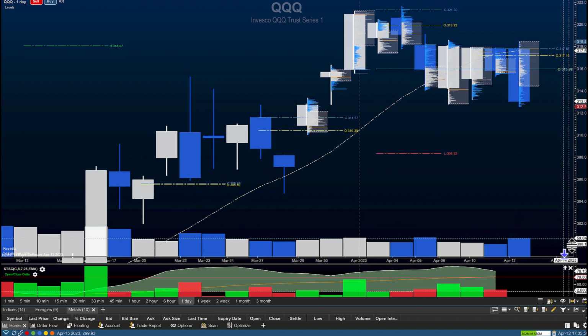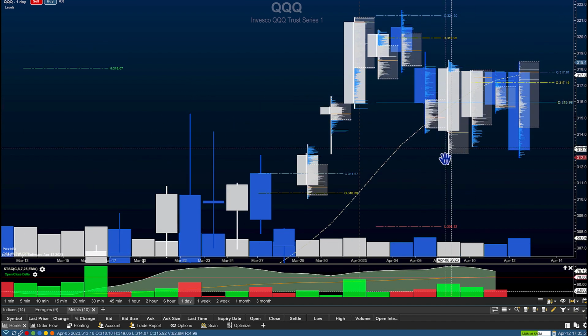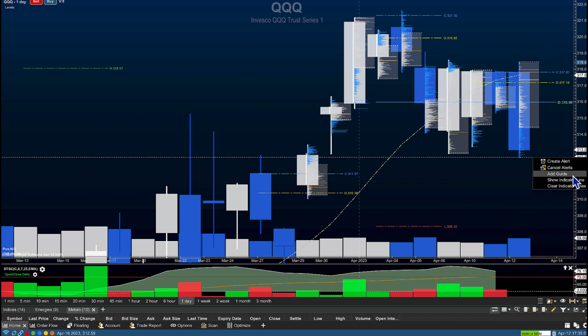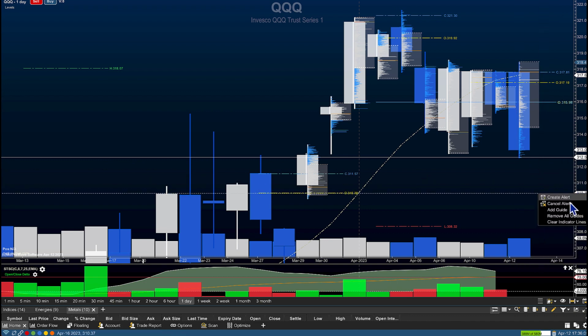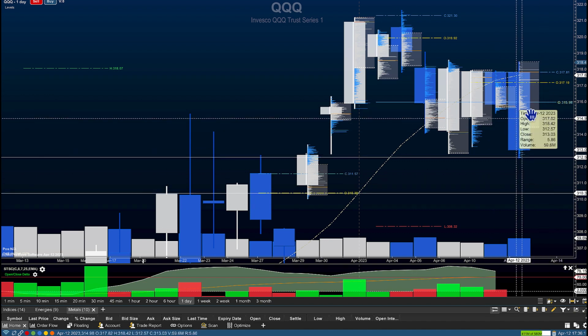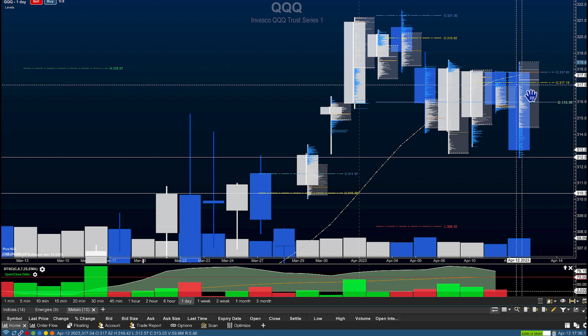Here is the Qs chart, and we can see right there, we just closed just off the lows, 312. What am I looking for? I suspect that we come in and test the 310 area. It just seems likely in this particular space. 70% of all the action is sitting up here.